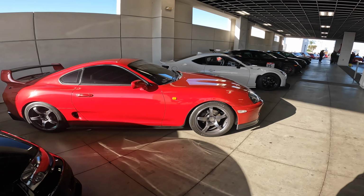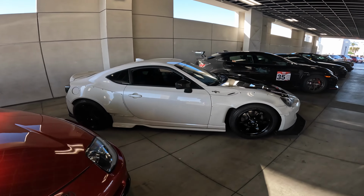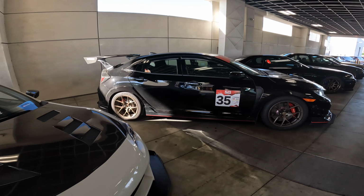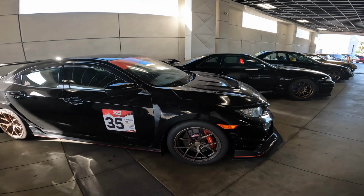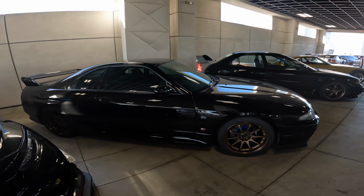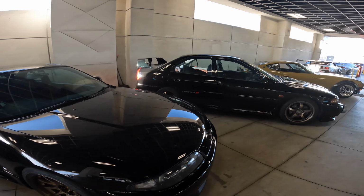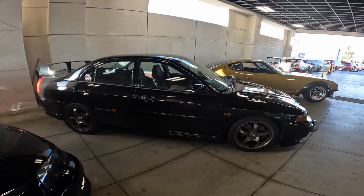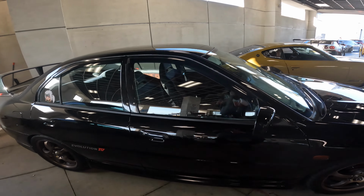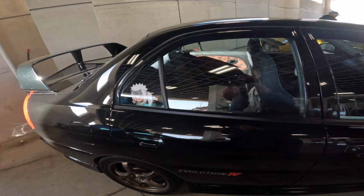Subaru. Wide body. Gosh, it looks good, wide body. Not gonna lie. Type R, never got one. My dream. Oh, another one. I'm not even gonna go look back there. Dang, an Evo. Dude. What? Oh my god. The legit one.